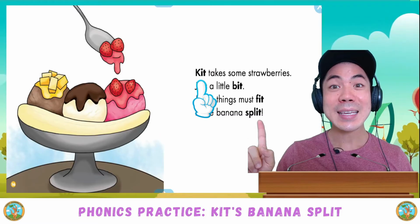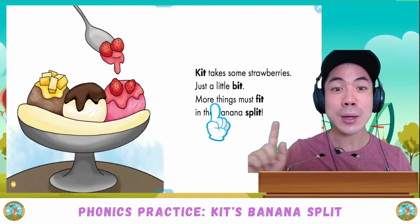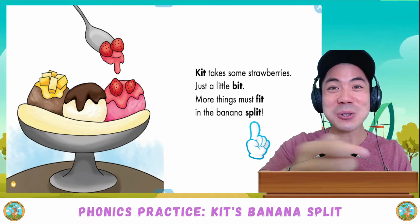Good job. Kit takes some strawberries. Just a little bit. More things must fit in the banana split. Your turn, go.